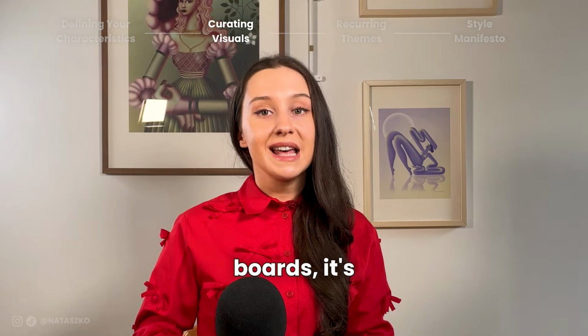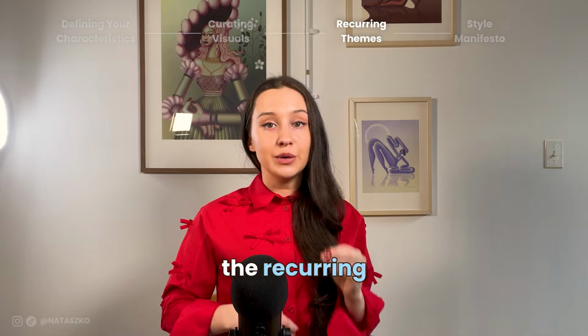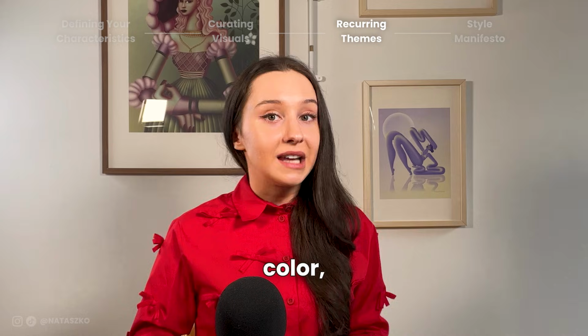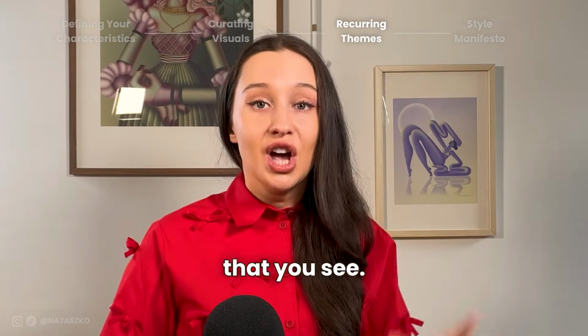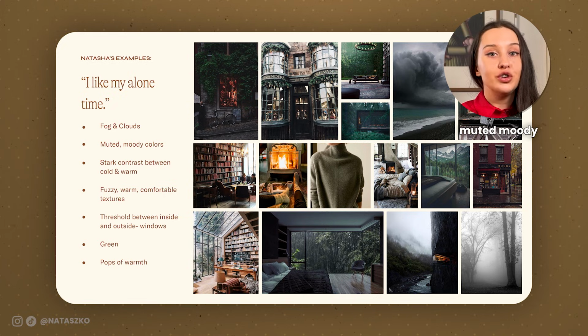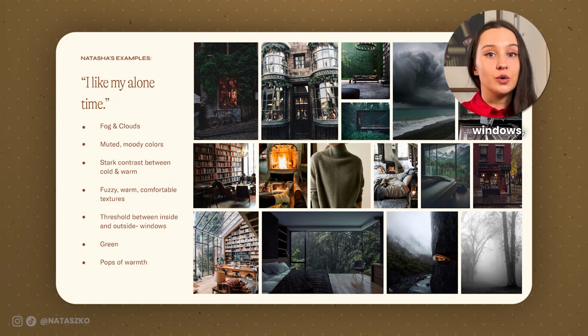Okay, once you're done and you have 3 to 5 of these mood boards, it's now time to take a step back and really analyze them to find the recurring themes in each. And really take your time with this. Look at color, detail, texture, any repeating elements that you see. So again, using myself as an example, when I look at my I like my alone time mood board, I'm seeing fog and clouds, muted, moody colors, a stark contrast between cold and warm, fuzzy, warm, comfortable textures, windows, greens, pops of warmth.